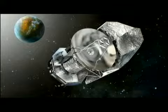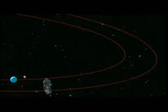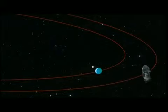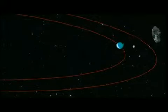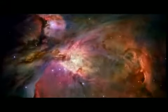Herschel will be the largest telescope ever launched into space and will open a brand new window for astronomical research. It's 3.5 meters in diameter. It's absolutely enormous. We're putting Herschel in a special position. We're putting it at the L2 point. This is a place where you can actually orbit a satellite around and it will stay in the same position relative to the Earth.